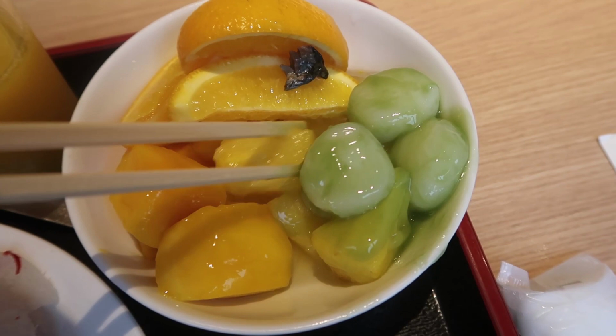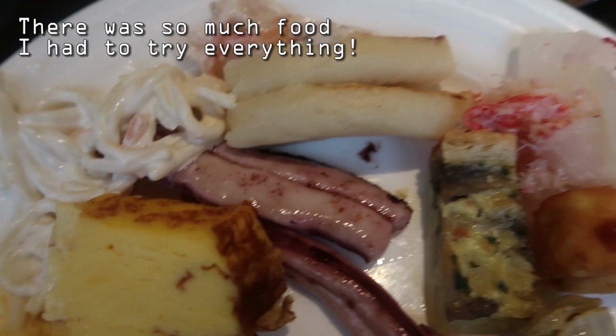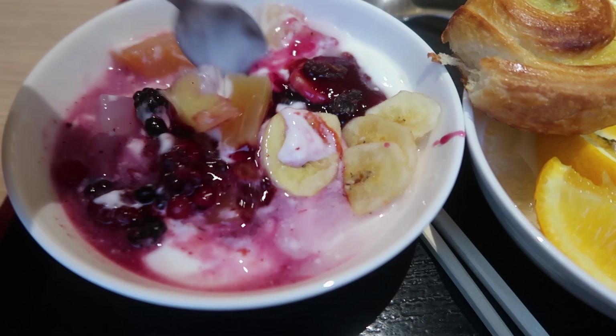Apples, yuzu jelly, oranges, mangoes, salmon, French toast, omelette, egg salad, seafood spaghetti, fish pancakes, a frittata, some more salmon, oranges, and milk. So I got a bowl of plain yogurt with some strawberries, pineapples, mangoes, banana crisps, sultanas. I'm just gonna mix it together. And I got a little scroll and some fruits.